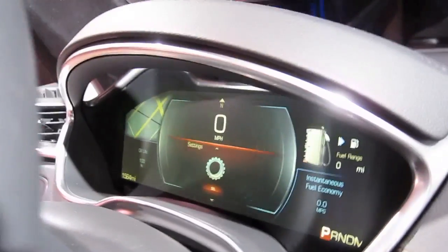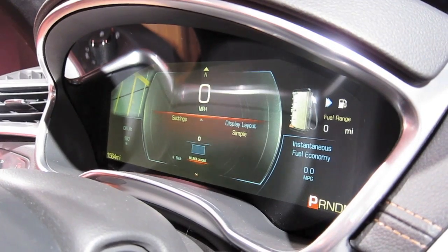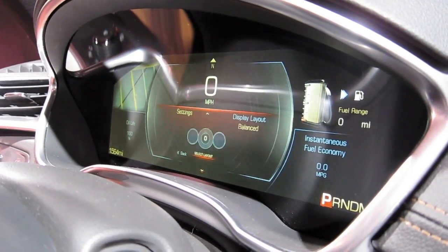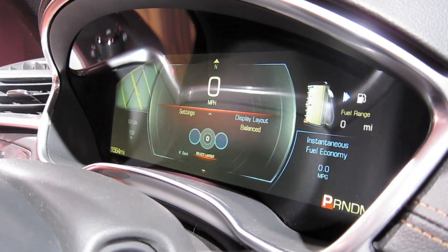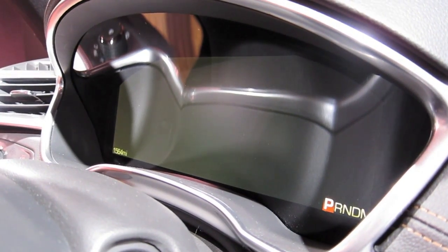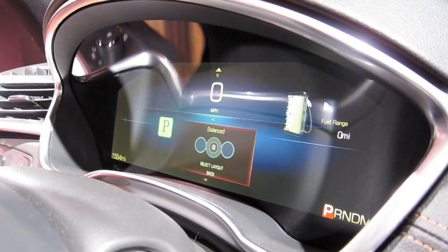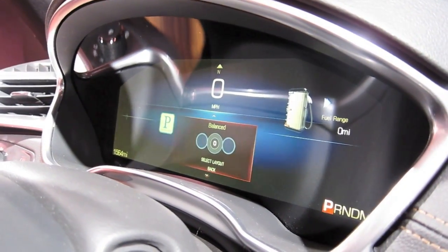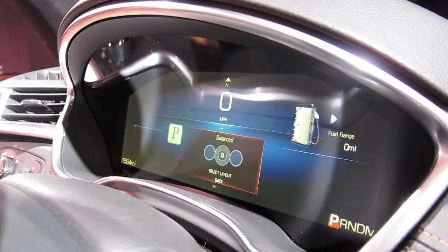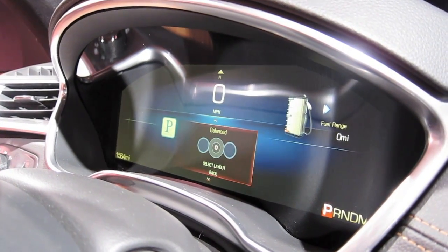Cool. But let's say you want to go to a very simple layout. You can see here we've got it in our settings menu where you can alternate between 4 different layouts. So if I go to simple here, it'll do a quick little animation, little transition. Really nice dynamic graphics. And how much simpler can you get than this? You've got a digital speed, and you've got your fuel range. And then if you do have any of your now playing stuff, it will be shown on the left-hand side, which in this case is Pandora.